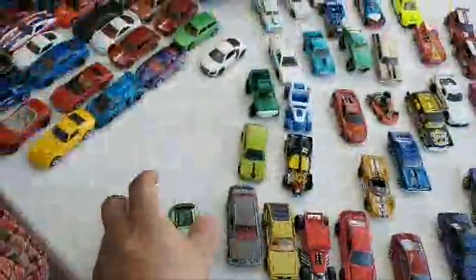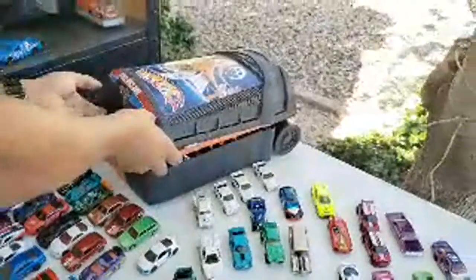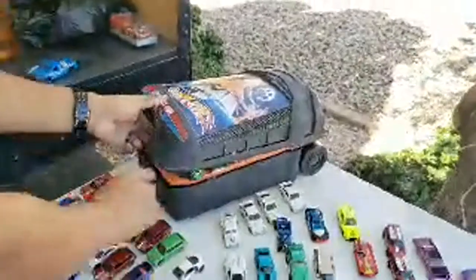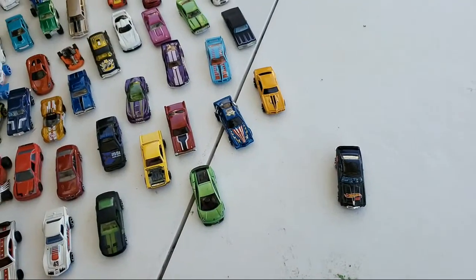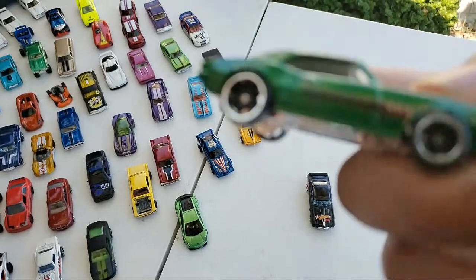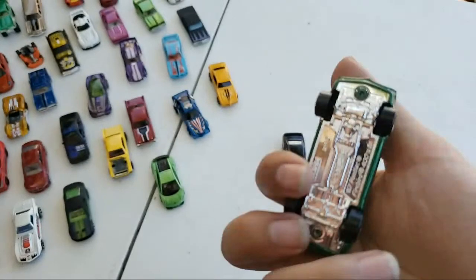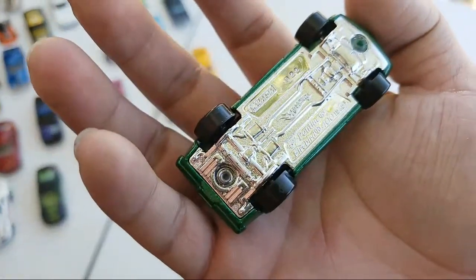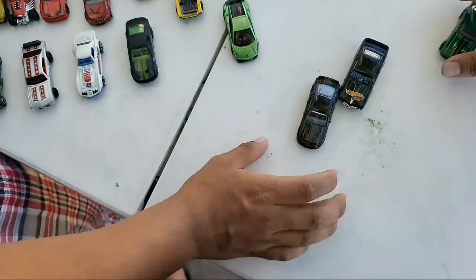Did you want to go over these ones here at the end or what? We're going to go over this one right here. Yeah, and we got that other case coming up. Damn, take a look. Yeah, man, this is pretty cool. Another Firebird, whack. I mean, it's okay, but it's whack.